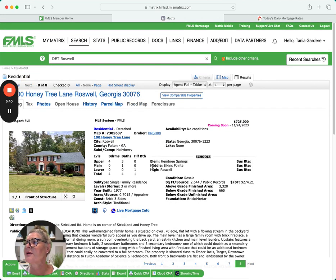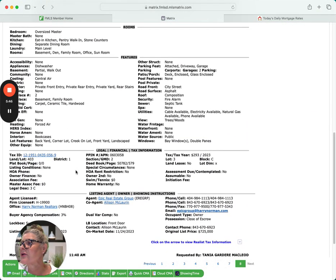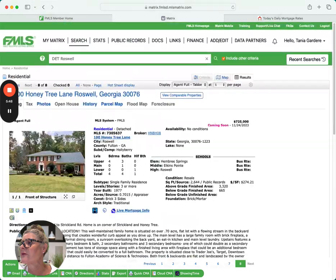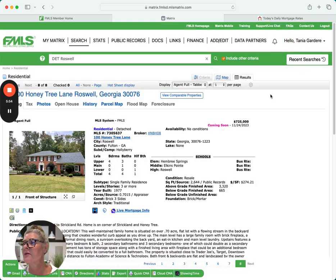And then here's one that's coming soon in Hollyberry. It's a brick traditional. This one is offered from Epic Real Estate Group, Allison McLaurin from Harry Norman. Let's just check out their photos. Oh, looks like they just have the front picture. So that's all we got for right now, just the front of the structure.